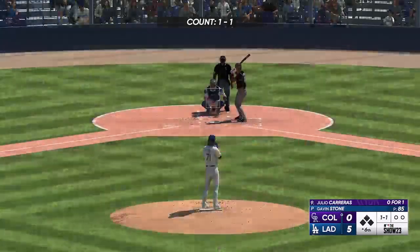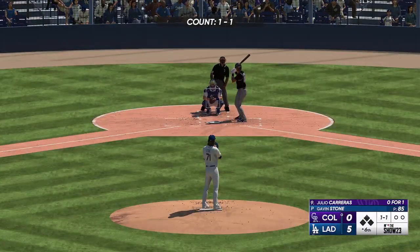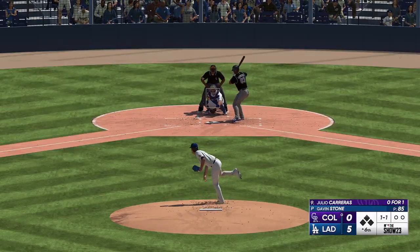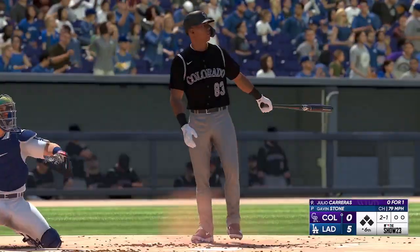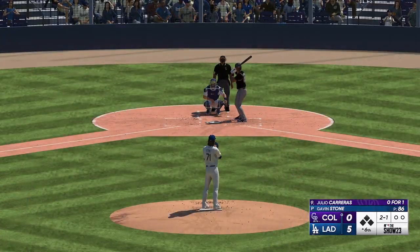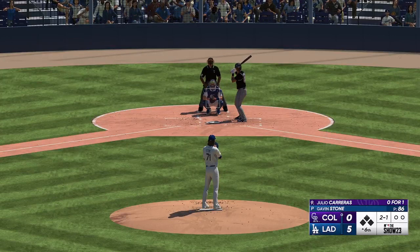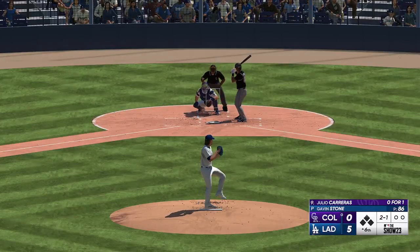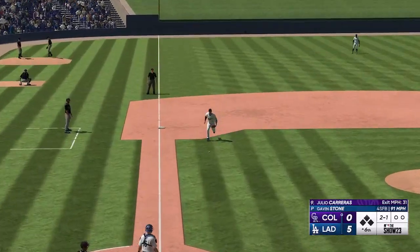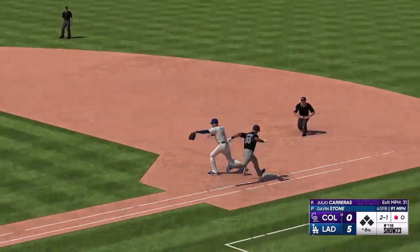All right, we go to the top half of inning number 6. Now it's the second baseman, Julio Carreras. Next one misses. 2-1. All these Rockies just aren't putting great swings on the baseball in this one. They're trying to find ways to drive the ball with some authority, but it's just not happening for them so far. 0 extra base hits in the game, so it's been tough for them to get anything going.